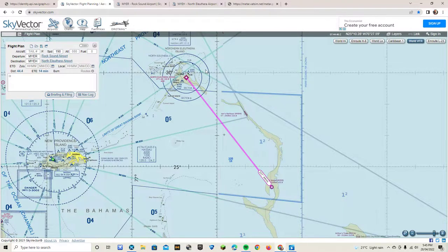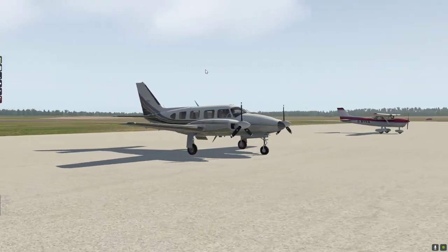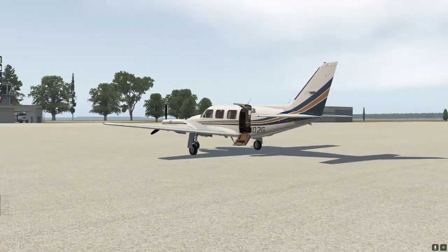Dividing 44 by 7, about 6 is the answer, so 6,000 feet will be our cruising altitude. And 6 times 3 is 18, which means when we're 18 miles away from North Eleuthera, we'll be commencing our descent from 6,000 feet. So let's jump into the trusty and excellent Carenado Navajo, Piper PA-31.